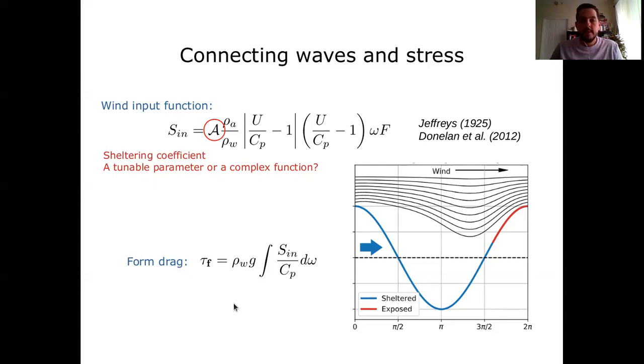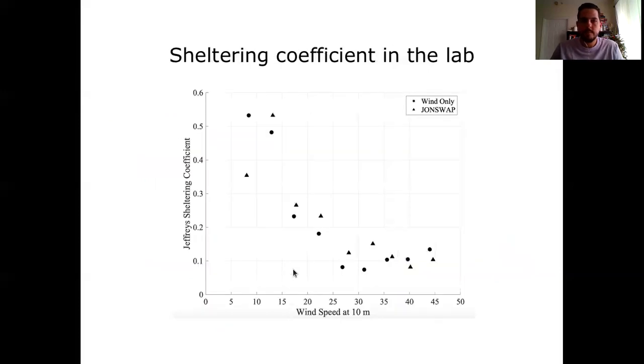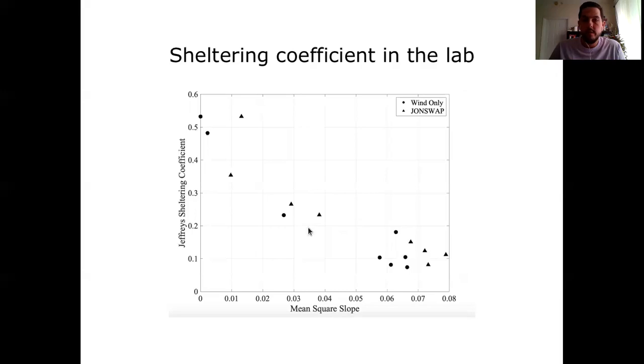This gives us form drag as an integral of the wind input function of their spectrum. And these are also the new results of the sheltering coefficient from the same runs that I just showed. This sheltering coefficient is a function of wind speed. So we have a decrease as the wind speed increases, which is what we expect. And also a decrease in mean square slope.